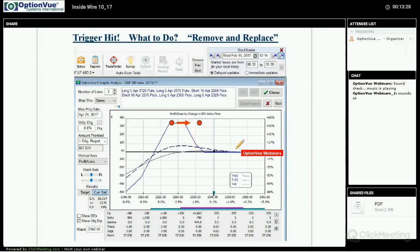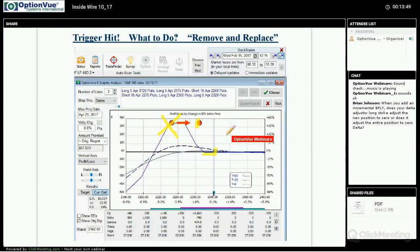Okay, and here it actually is an example. It went up here. It hit that point. We're not freaking out. We're actually still making a little bit of money, but what do we do now? We get rid of that first butterfly and put on another one with a short at the minus 30 right there. So we're just rolling that butterfly over, or leapfrogging over the second one we put on.